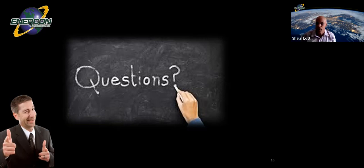So the question reads, can these enclosures be dismantled for access to the equipment inside? If so, is there guidance on how parts must be reassembled to ensure the bond? The short answer to that is yes. One of the things that's very important in EMI shielding is to make sure you have a consistent pressure across all of your interfaces.